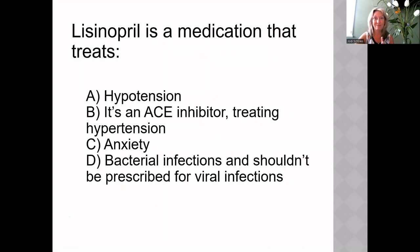All right, our final question. Ready? Lisinopril is a medication that treats what? We talked about remembering the pril as a memory tool. All right, does lisinopril treat A, hypotension? B, it's an ACE inhibitor treating hypertension. C, anxiety. D, it treats bacterial infections and shouldn't be prescribed for viral infections.